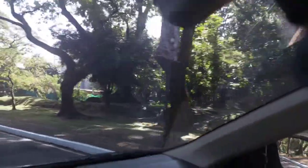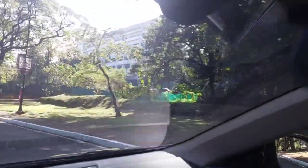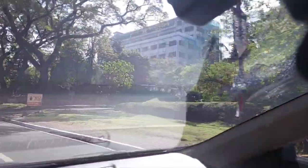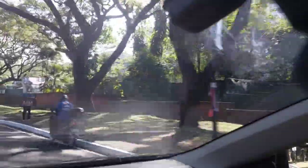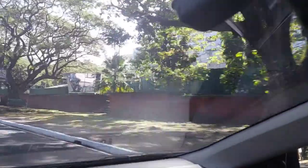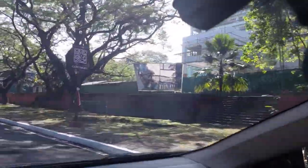So this is the Vargas Museum, where a lot of art masterpieces are displayed from time to time. I think this used to be the faculty center. Sorry for the light. Okay, driving around. The road is closed.